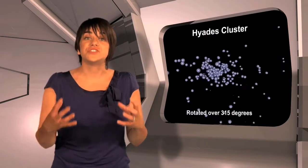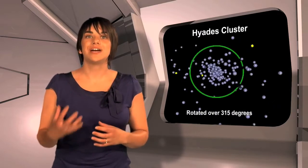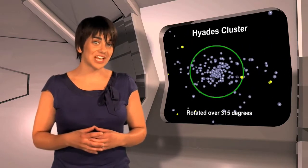This provided astronomers with a three-dimensional picture of the distances and movements of stars in the vicinity of the Sun. The wealth of data collected by Hipparcos is still being used by astronomers all over the world, more than 15 years after the satellite ceased to operate.